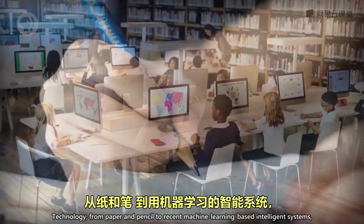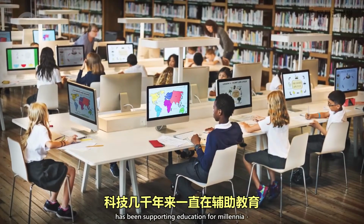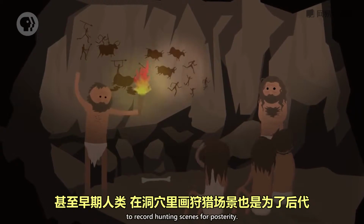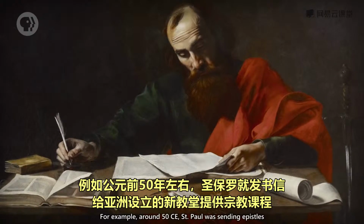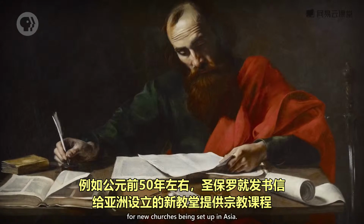Technology, from paper and pencil to recent machine learning-based intelligent systems, has been supporting education for millennia, even as early as humans drawing cave paintings to record hunting scenes for posterity. Teaching people at a distance has long been a driver of educational technology. For example, around 50 CE, St. Paul was sending epistles that offered lessons on religious teachings for new churches being set up in Asia.